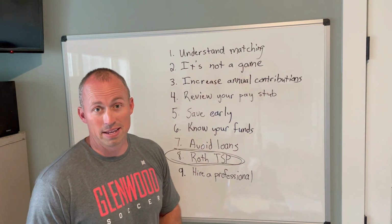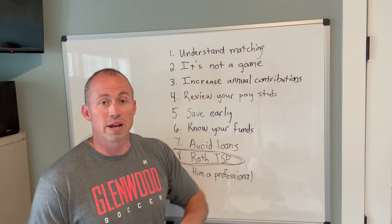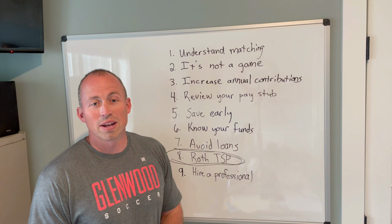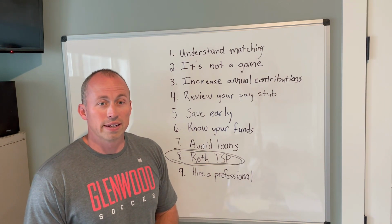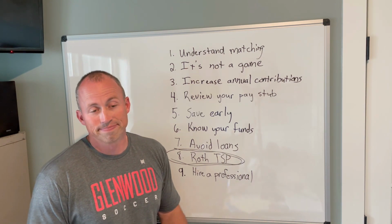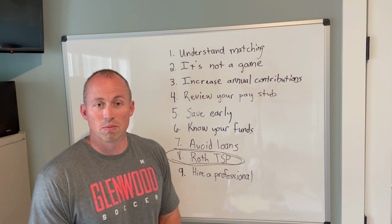Where this could come into play is if you find yourself making changes with your TSP, if you're treating it like a game, okay, hey, I'm going to time the market, I'm going to move money out now. Oh, now I'm going to move it back in. You know what, I've got a hunch, I've got a feeling. Those are things that an advisor could talk you down off of a ledge, explaining the pros and cons of those decisions. If you struggle with that, that's something maybe you could use some help with.